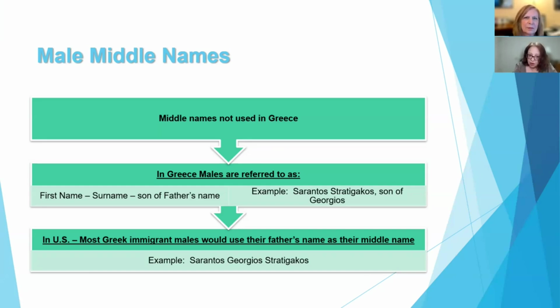Now, when he comes to the US, because they don't have middle names, he's using his father's name as the middle name, and that is very common. So his name is Sarantos Yorgos Strategakos. Now, this is not always, everything doesn't work exactly the same way, but most of the time, this is what you'll find on records. So pay special attention to that.